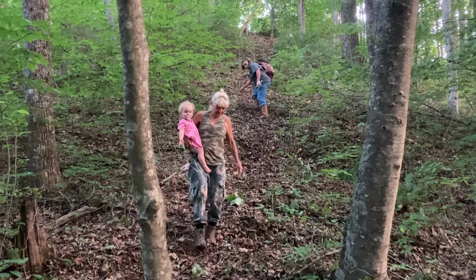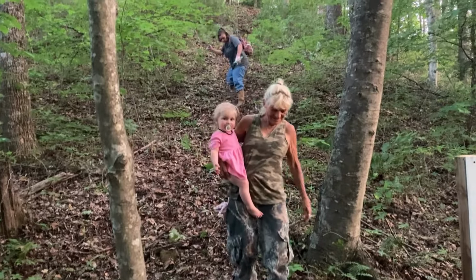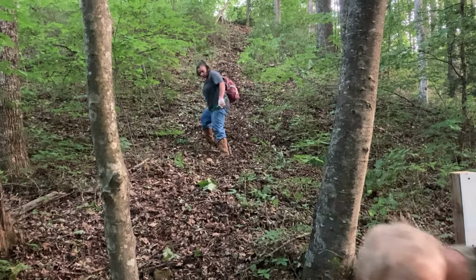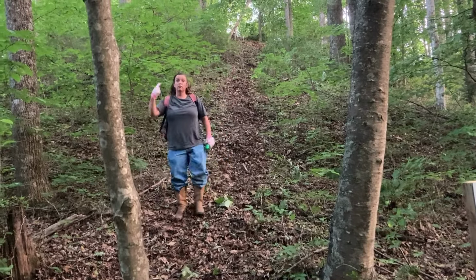This is my crew coming off the hill. It's almost dark. The boss is in the front in the pink. Amanda's bringing up the back with the fly chasing her with the B1. Fly swatter up there.